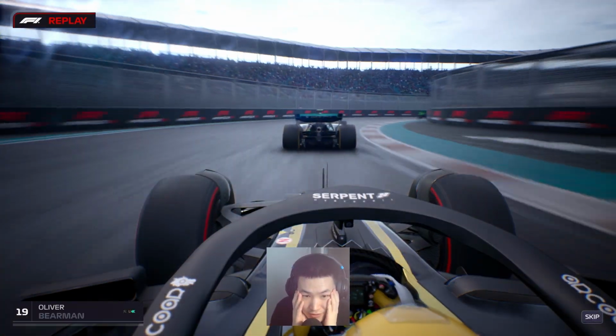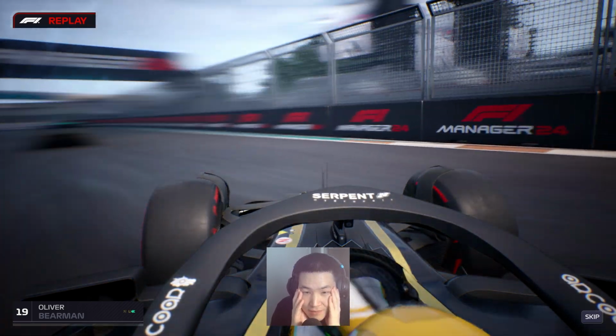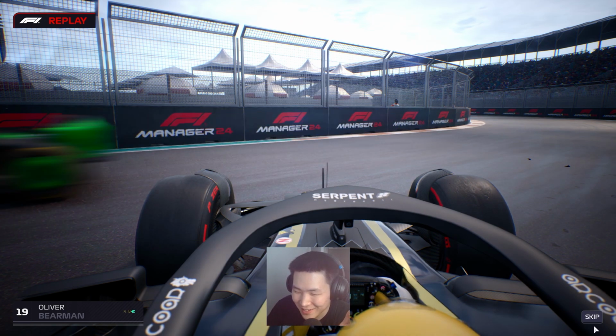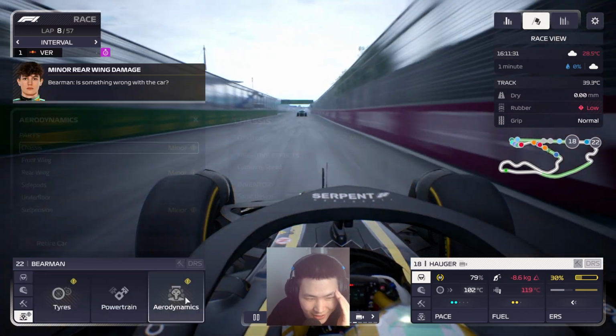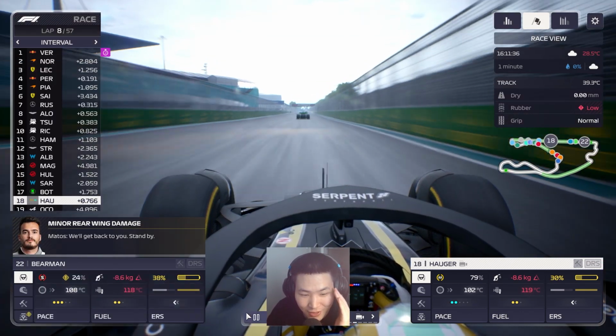What did Behrman do? What are you doing? He spun the car. He's now the Zach O'Sullivan of the team. He screwed his car. Rear is gone. Tires are gone. Oh, rear right puncture.